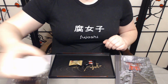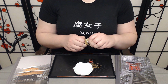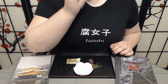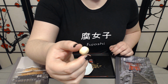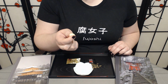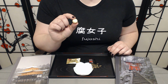Itadakimasu! Of course, have a little dish for them for after, just because, again, they are hard candies. Ooh, it is golden. I think my light is kind of washing out. It's this lovely kind of soft golden yellow. It's a hard candy, but it's not super hard. I don't know, it just doesn't feel quite as hard to the touch as most hard candies. There's just something soft about it.